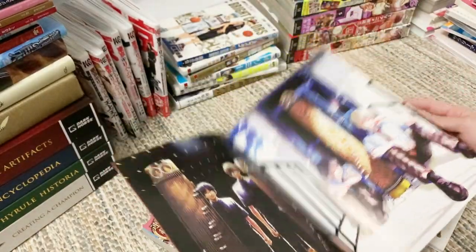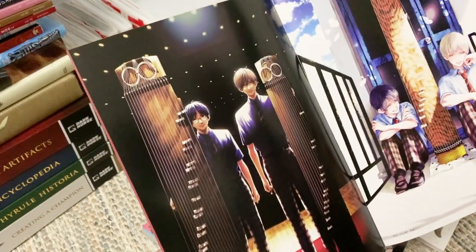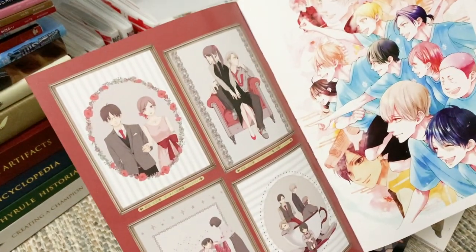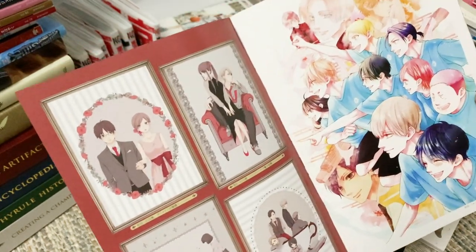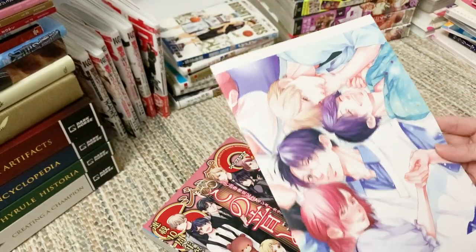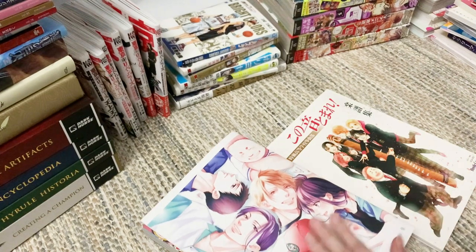So I really love this series. It's all about this instrument here, the koto, and a bunch of very different high school kids who are playing this instrument together, and some of them already have experience. Some are brand new to it, so it's just a very wholesome and sweet and heartwarming series, and I love it.